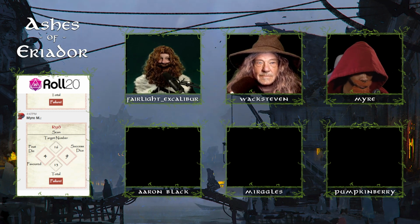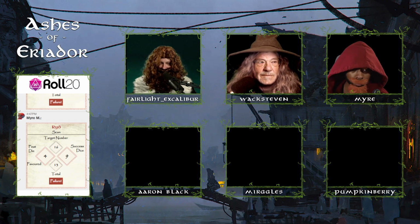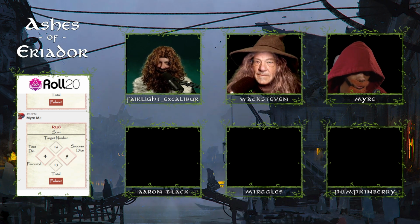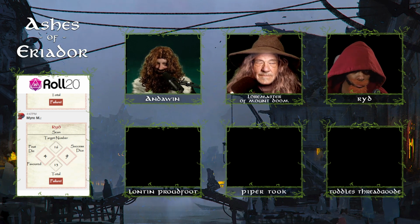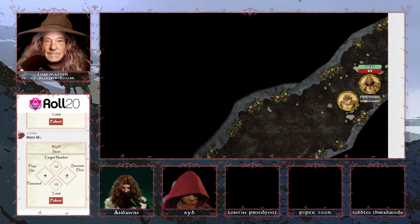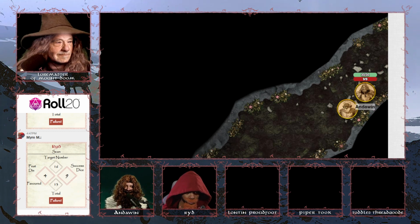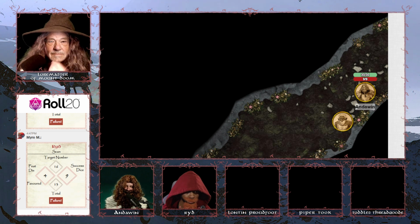Do we have free control over the tokens now? You do. Okay. Oh, we have tokens. Yes, you do. All right. So I would suggest we stay on the left. Hand on the wall and keep going. Works for me.